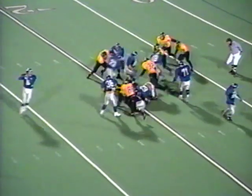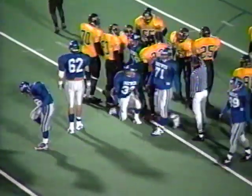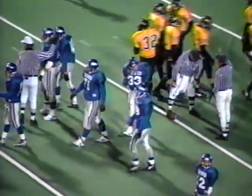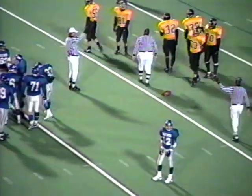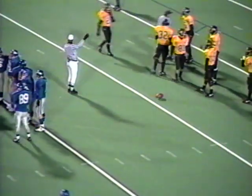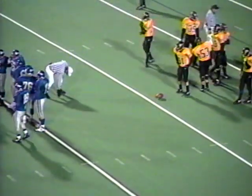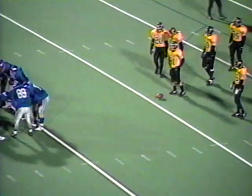Jackets jump again. Don't see a flag this time, but Shopik's got it. Nice run inside the 15 to the 14. Sorry, that was Hatcher, the tailback. He got the carry that time. A pickup of about 6 there for Justin Hatcher. Clock running with 4 minutes to play in the ball game.